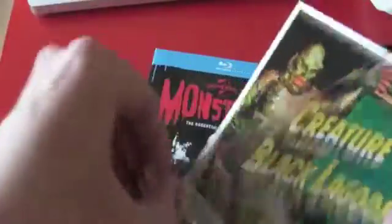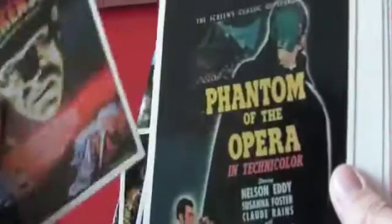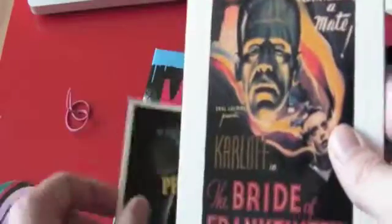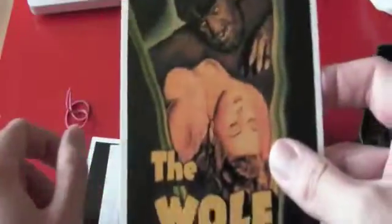You also get a bit of swag, which are these poster art cards for the films. So as you can see, you've got Creature from the Black Lagoon, Dracula, Frankenstein, Phantom of the Opera, the Bride of Frankenstein, the Invisible Man, the Mummy, and the Wolfman.